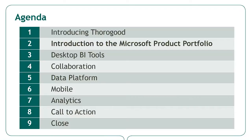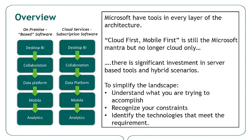We will start with a quick overview of the Microsoft product portfolio. We have split the portfolio into these 5 slices to help simplify the landscape so that we can cover as much as possible during this webinar. Microsoft has tools in all 5 of these layers. Although they still have the cloud-first, mobile-first mantra, there recently has been significant investment in server-based tools in hybrid scenarios, which has been great news for our customers.